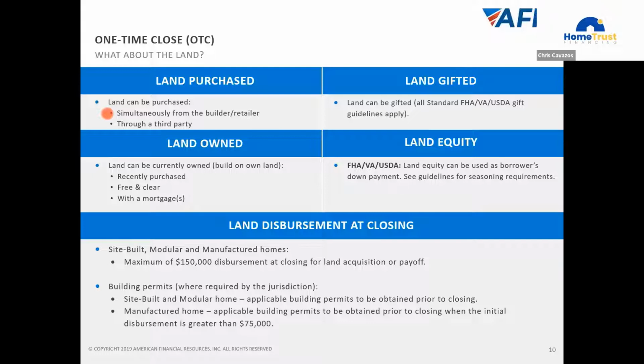So what will happen there is you're going to have two contracts. You're going to have a contract for the purchase of the home, and you're going to have a contract for the land purchase. Now, on the land purchase, there's no additional requirements for EMD. So in other words, if they want to put more than the $5,000 EMD for land, they're more than welcome to do so. The land could also be gifted or inherited, that's fine. And if the land is already owned, that's okay.